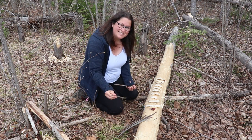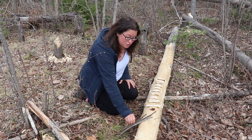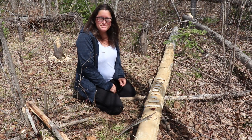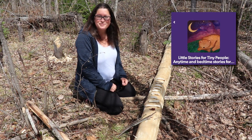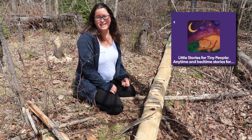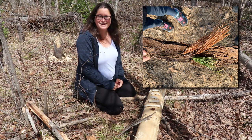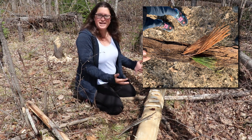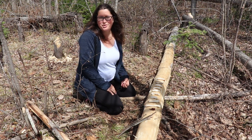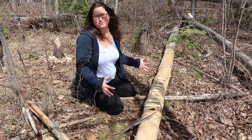Have you ever created something? Maybe this is inspiring you to go out into nature and create something. My friend Evelyn listens to podcasts called Little Stories for Tiny People, and they've inspired some artwork of her own. In this one, she's created a boat for the creatures in her story. Another day, she had created an entire house for them to live in. I love your creativity when it comes to using items in the natural world.